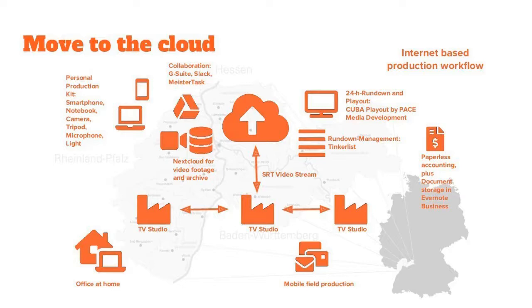Now the core to getting everything together and the system up and running was the tool for getting the rundown, the daily rundown for the daily shows. RNF used iNews, the Avid iNews system, for the last decade, and everybody was very happy with that. But it was clearly unaffordable to go that route any further, as there were too many costs of updating and even getting this system working in the cloud as well.